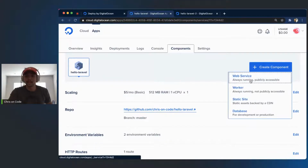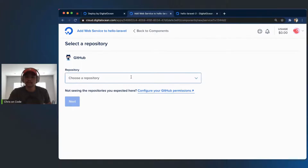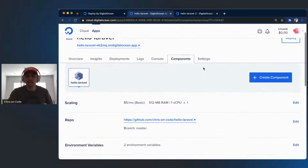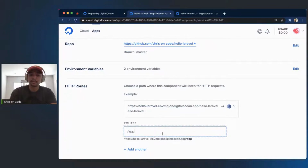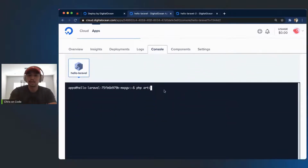You can create a component, add another web service, which there was a question about that from, I believe, Eric earlier, where you can just deploy another web service. And you might be wondering, okay, well, if we have two web services, how do they work in the same sort of scenario, right? If we go back to components, we have our HTTP routes. So basically all of them live at this root domain. And then you can say, okay, well, I want you to live at app. I want you to live at backend. I want you to live at front end, which doesn't make sense, but so you can just configure them however you want. And then if you wanted to go into your console, you click console and run some PHP artisan commands or whatever commands you have for your backend.